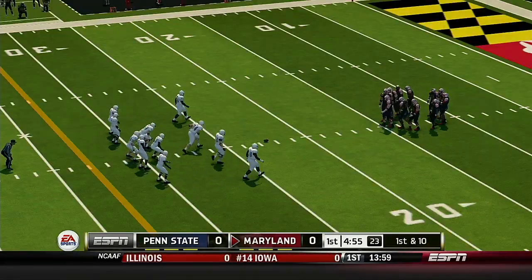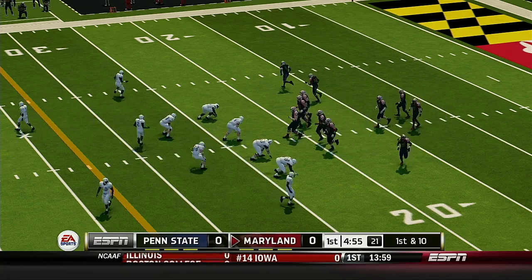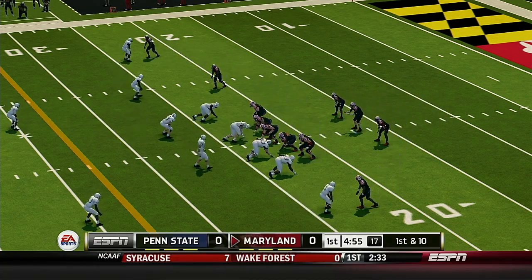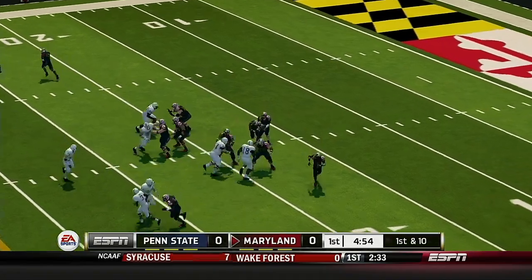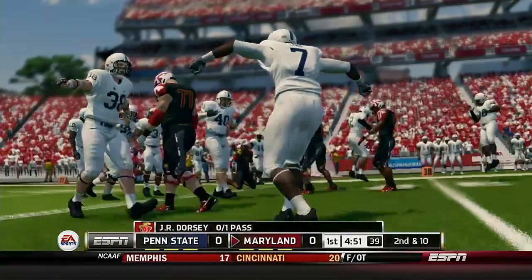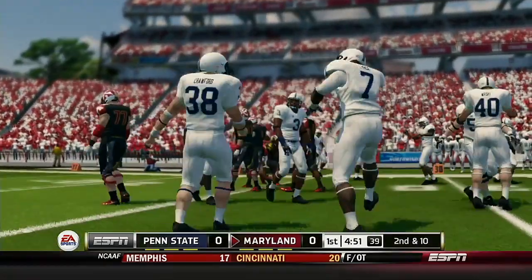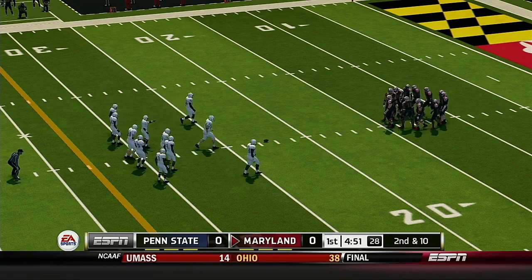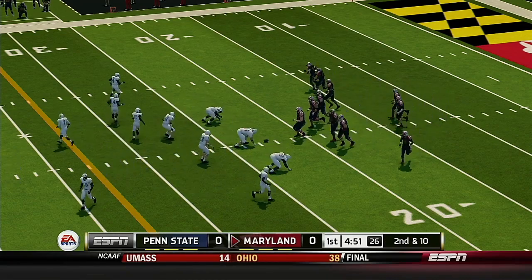Now the offense gets ready to take their first crack at it. Hey, well, Mike 40, Mike 40. It's just me and you. It's just me and you. Let's go. From their own 23-yard line, second down.